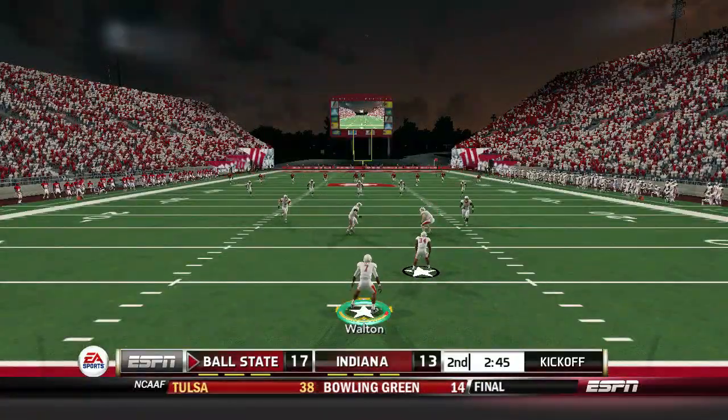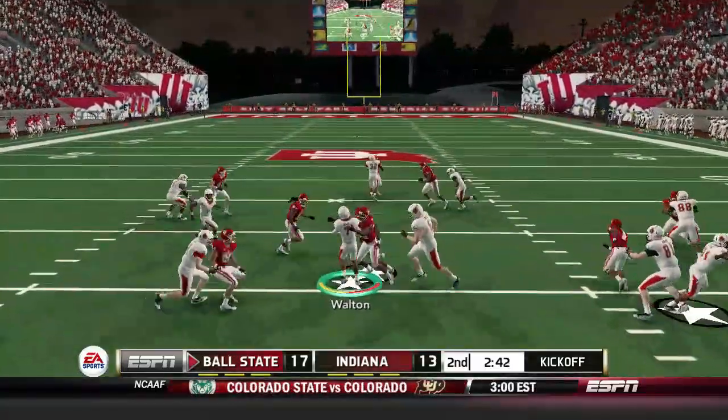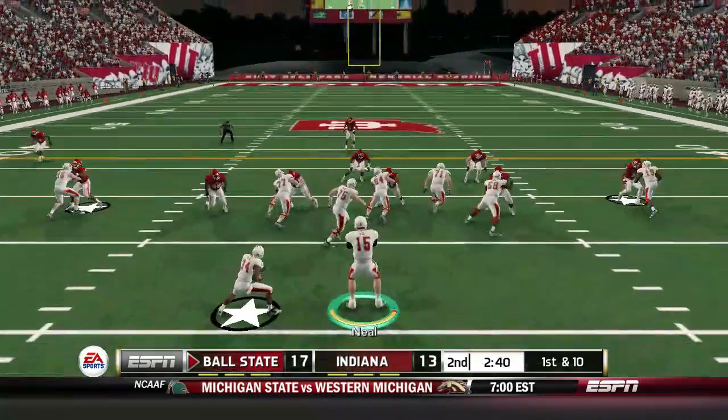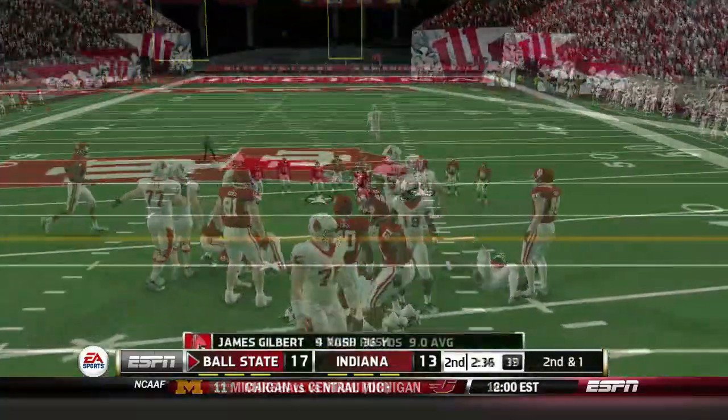On the kickoff, we got Walton back there. Let's see what he can do. He's going up the middle, and he's got a pretty good gain, a 24-yard return. Now, Neal back on offense. He's going to hand it off to Gilbert. Gilbert up the middle, up for about a 9-yard gain.